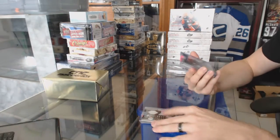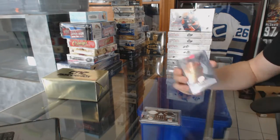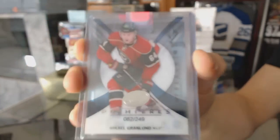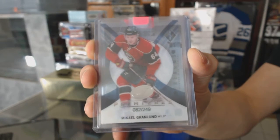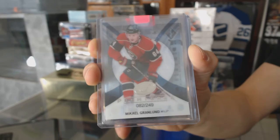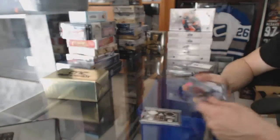We've got a 13-14 Upper Deck Ice Premier's Rookie, numbered to 249 for the Minnesota Wild, Mikael Granlund. Mikael Granlund Ice Premier's at the 249 for the Wild.